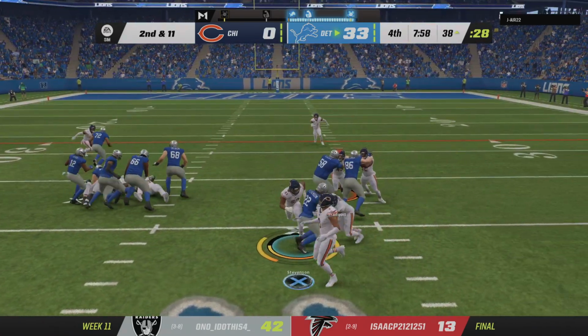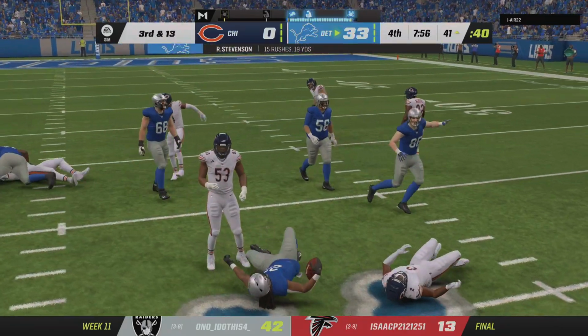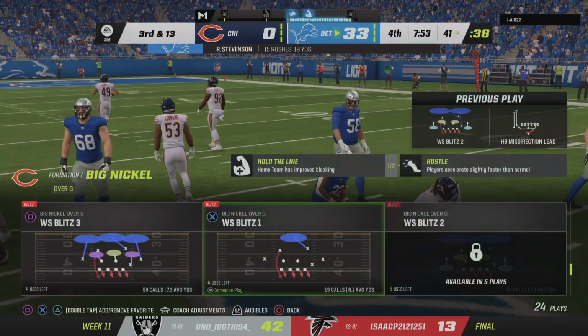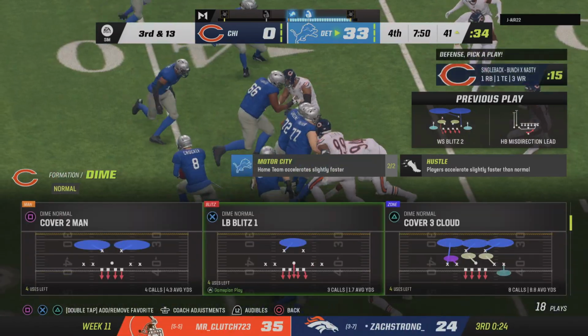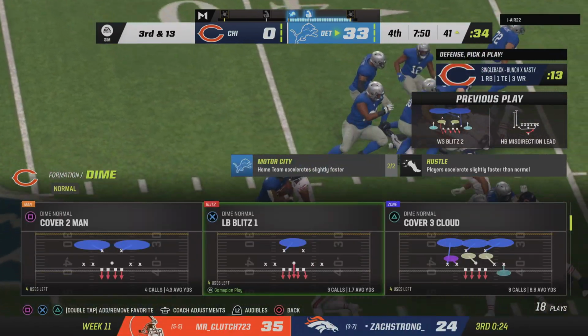They run once more with Stevenson. And he is met in his tracks behind the line of scrimmage. It's a loss of 2, now 3rd down. Run blitz there defensively, something we might see more of here in the fourth quarter.